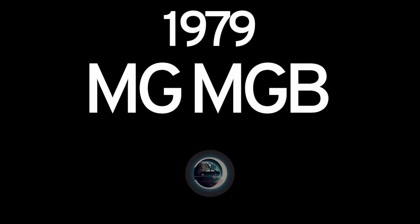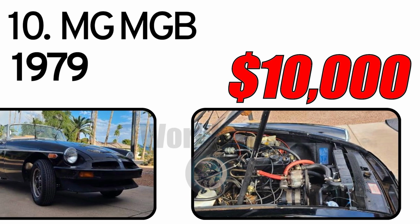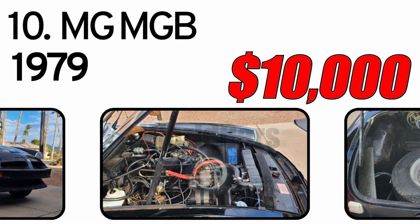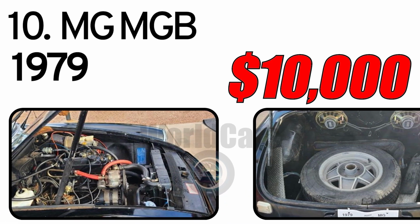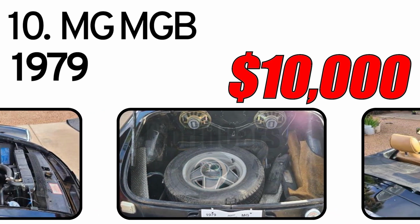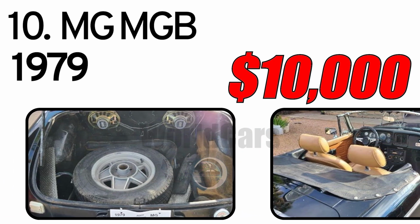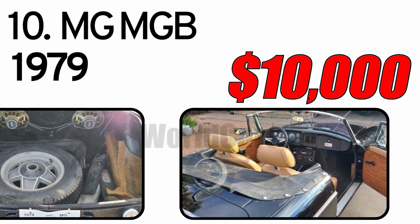Number 10. MG MGB. 1979 year of issue. 1979 limited edition MG Model B, car runs well. Minor issues with gauges, thermometer gauge isn't working.